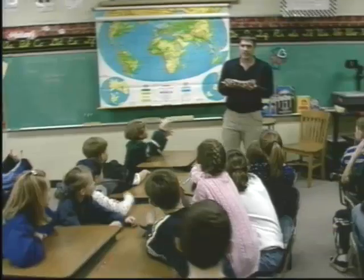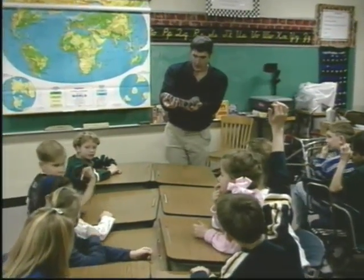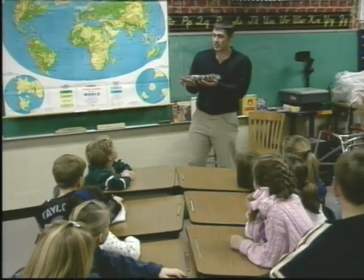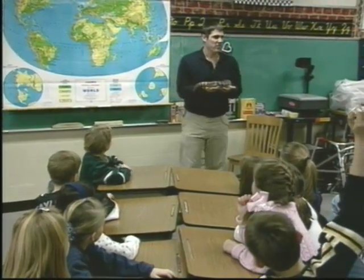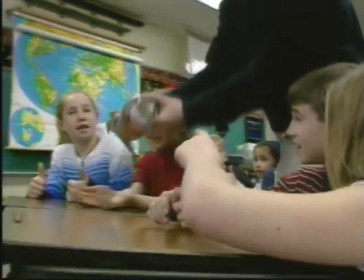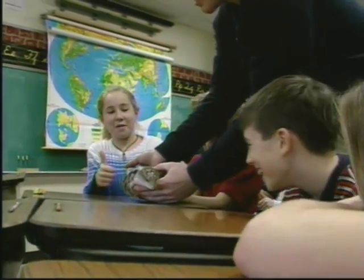Now, what kind of animal is this? Does anyone happen to know? Oh, right here. Right in the white shirt, yeah. A lizard? That's right, this is a type of lizard. At most schools, when the teachers say that they have animals in their classroom, it's just a figure of speech. But not here. At North Road Elementary in Fenton, when they say animals, they really mean it.